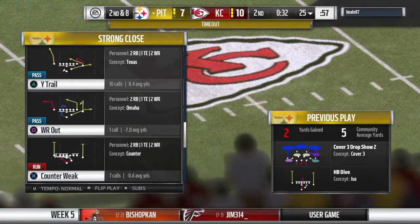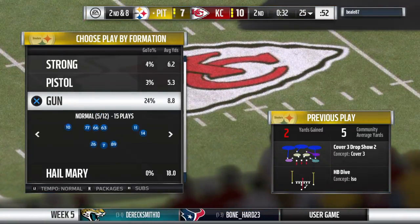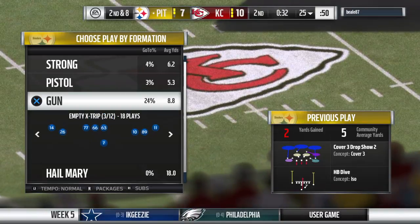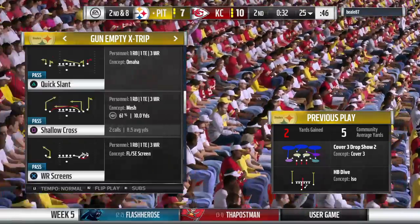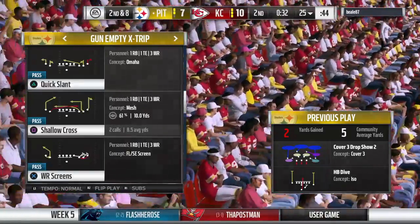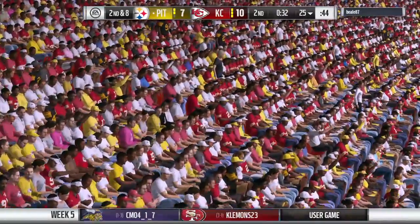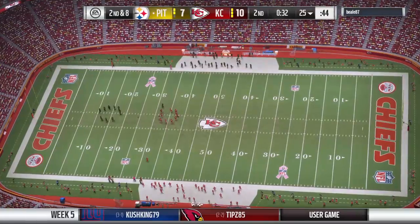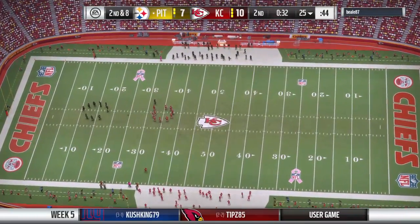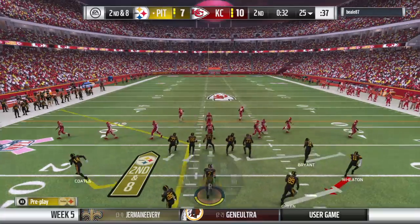Now hold everything here. We're going to get a timeout by the offense. It's just their first, so they'll have 2 remaining here before we get to halftime. So the offense looking at a 2nd and 8.